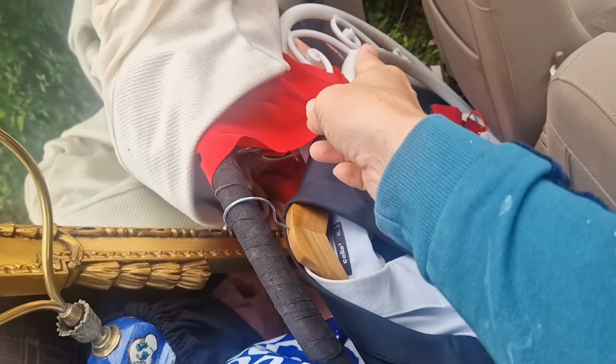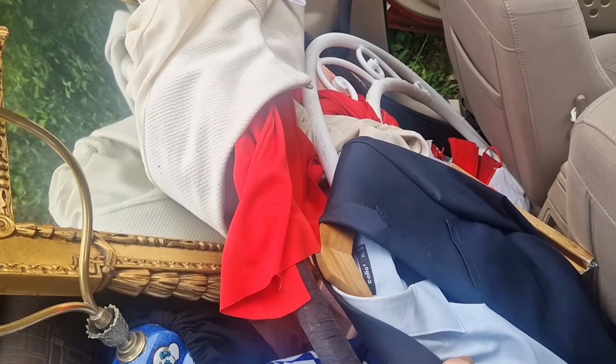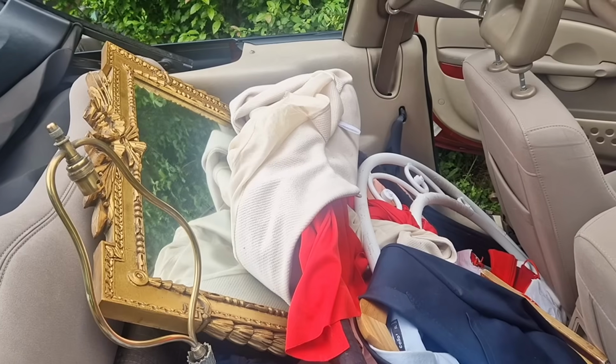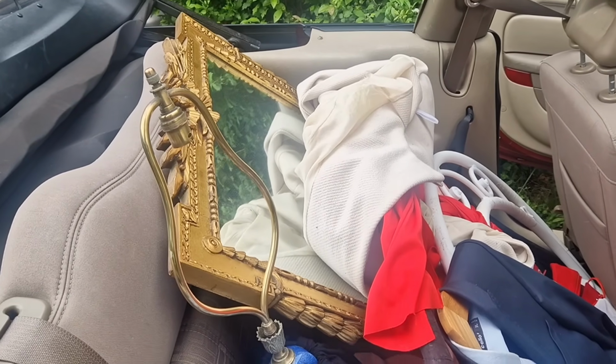We've got a hoop, we've got the moon. This is an aerial hammock. This is Laurent's suit. Basically, everything that we had in Paris, we had to chuck in the car because we had Airbnb people arriving to stay in the Paris apartment.